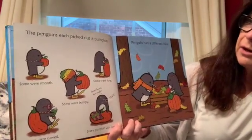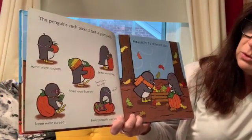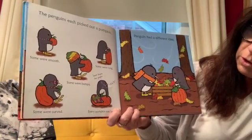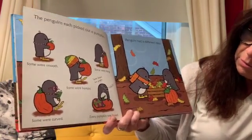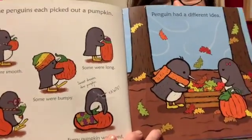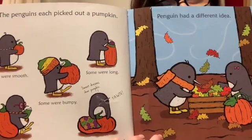The penguins each picked out a pumpkin. Some were smooth, some were bumpy, some were very long, some were curved. Every pumpkin was loved. Sweet dreams, dear pumpkin. Oh. That sleepy pumpkin again. The sleepy penguin on the pumpkin.